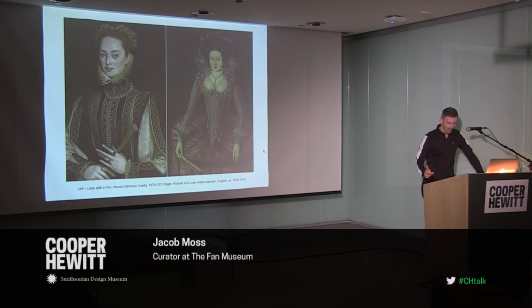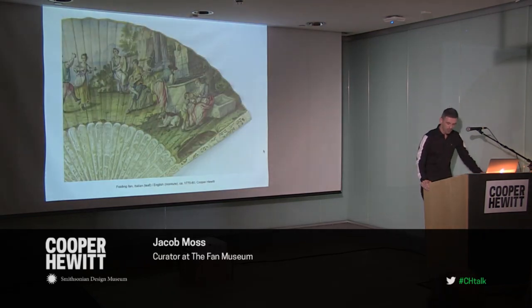Similarly, identifying where fans were made is quite often a complex task. It's worth bearing in mind the trade in fans was very much transcontinental. England, for example, imported fan leaves painted in Italy and quantities of sticks from China. And the fan illustrated is one example whereby an Italian leaf has been matched to an English monture. And it's also entirely possible the leaf was in fact painted by an Italian working in England, which brings me on to mention the movement of people involved in the fan trade.